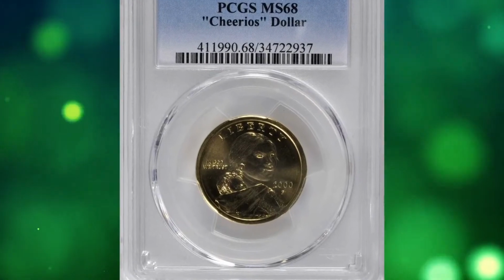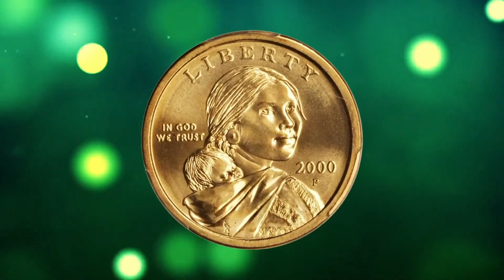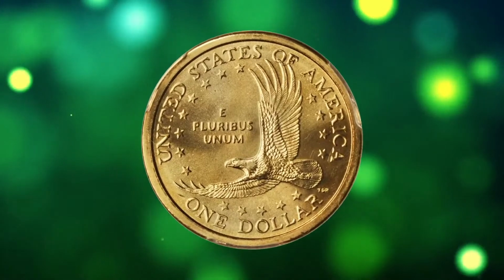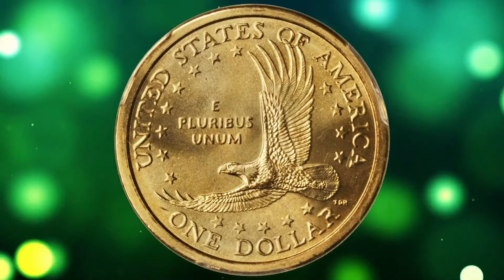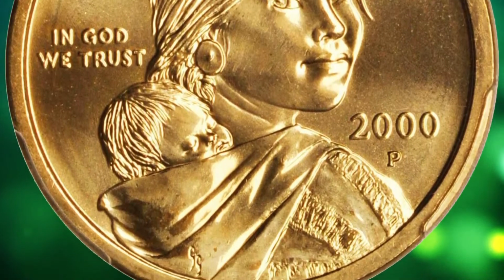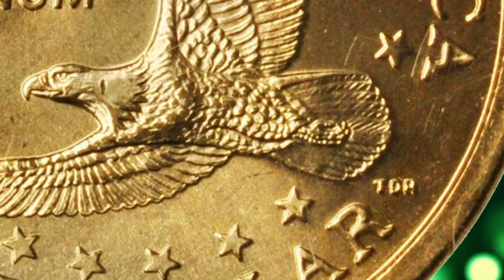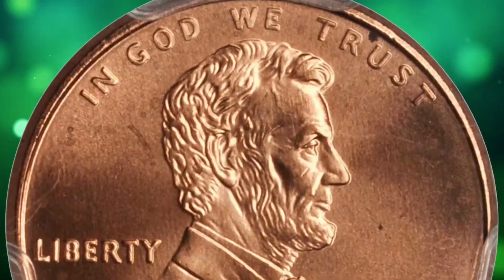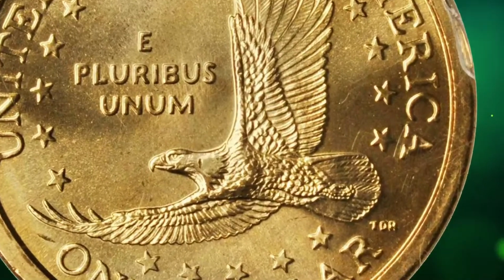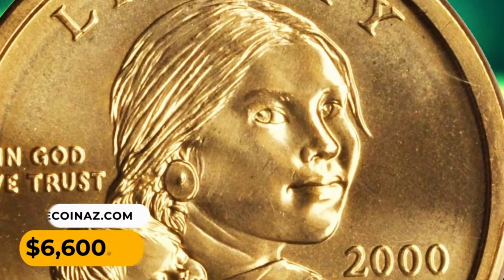Number 8, this is 2000 P Sacagawea dollar in MS68 condition. The surfaces are virtually pristine, satiny, and incredibly lustrous, with bold strikes throughout. The eagle's tail feathers are individually sharp and fully showcase the reverse design detail as intended by the mint engraver. The Lincoln cent displays highly reflective surfaces and sharp strike to all elements. Also included in this lot is the original holder certificate of authenticity, as jointly issued by Cheerios and the United States Mint, it ended up selling for $6,600.